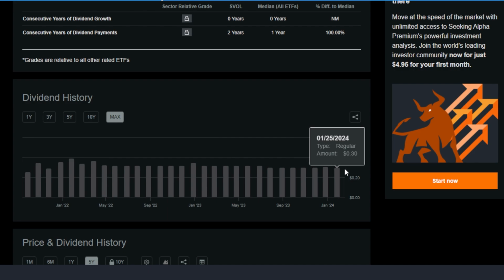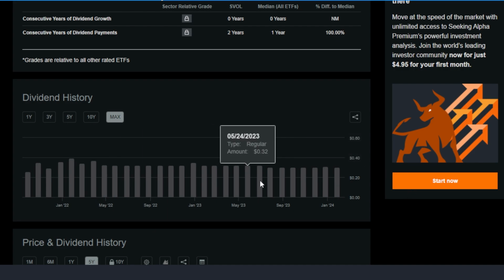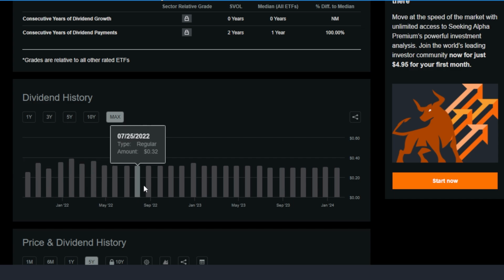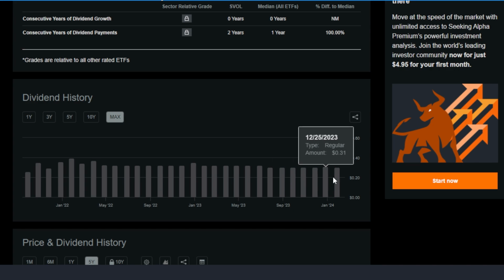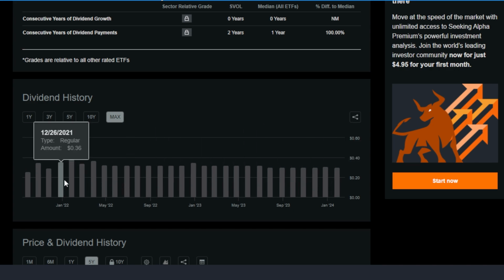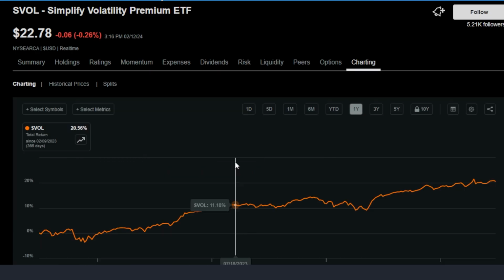And although it's pretty obvious that SVOL or any ETF with a strategy like this one is not going to pay exactly the same amount or necessarily going to have dividend growth anytime soon, this ETF, at least since inception back in September of 2021, so there is a decent track record at this point, has paid a pretty consistent dividend of around 30 to 31 cents every single month, more or less, with a few months being a tad bit higher or lower, which definitely hopefully proves what I was explaining a second ago, that SVOL is not a dividend yield trap.